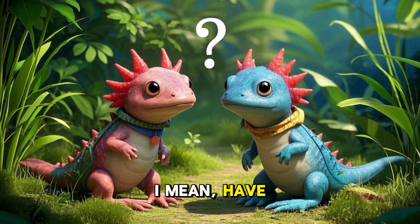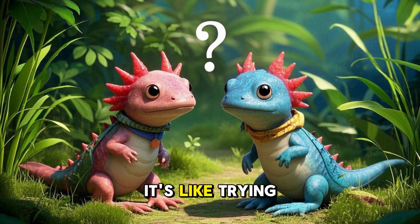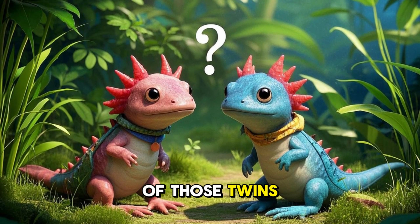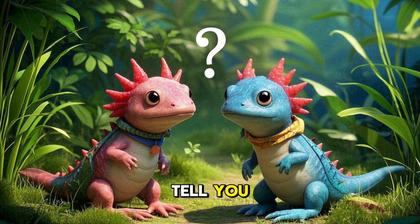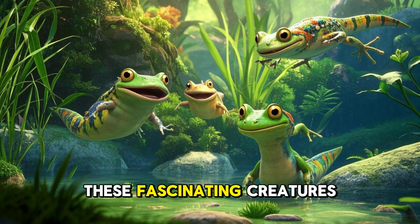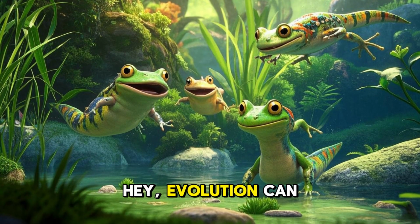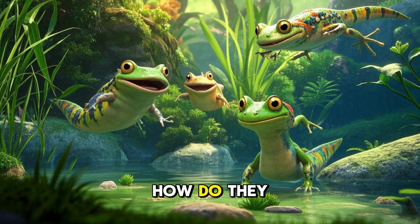I mean, have you ever tried telling an axolotl and a salamander apart? It's like trying to spot the difference between identical twins if one of those twins decided to never leave the pool party. Not an easy task, let me tell you. So I'd like to talk about these fascinating creatures, nature's way of saying, hey, evolution can be fun. Trust me, that's saying something. How do they do it?